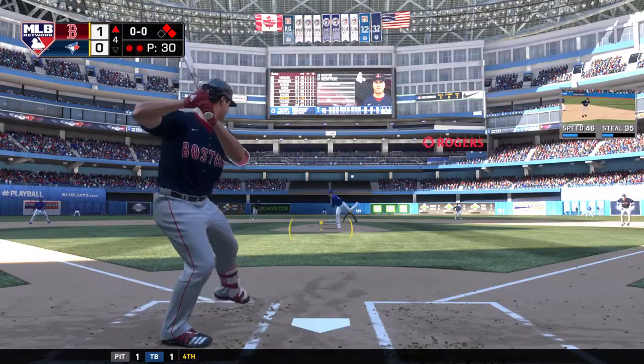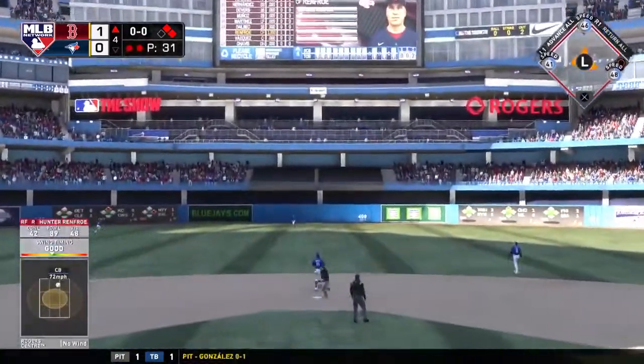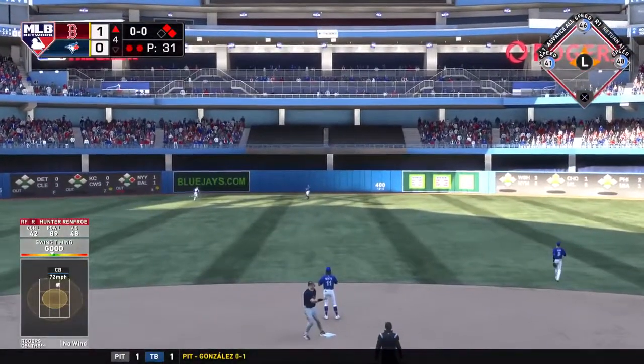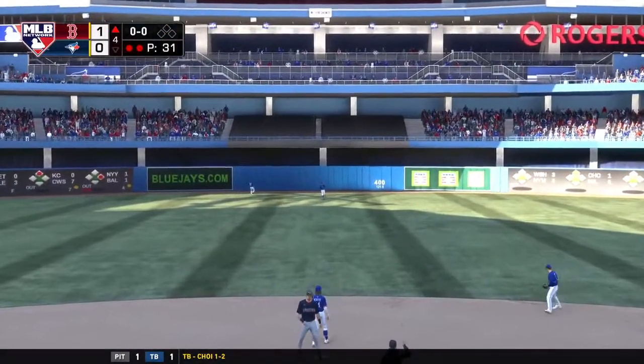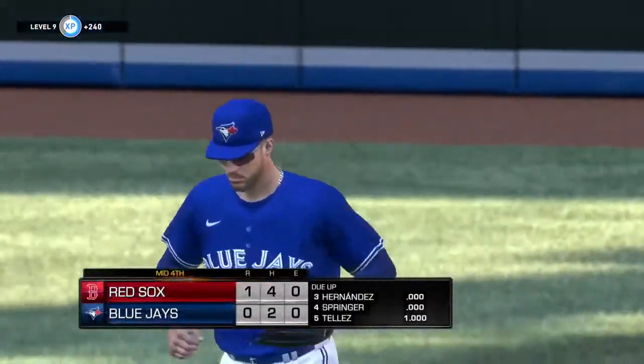Into the box, Hunter Renfroe. High fly ball out to straightaway center. Springer has a read on it. No trouble with this one, and the inning is over. Boston strands a couple. They lead it 1-0.